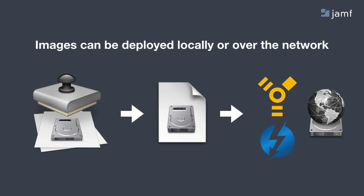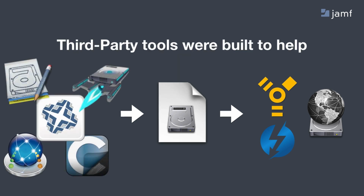So this is sort of the state of things when Mac OS X first came out. And a lot of great third-party tools were then introduced to help automate this process to make it even better. And one of those tools, of course, was from us, Casper Imaging. And there were some other great ones too, like DeployStudio, which is still great and used today, to Carbon Copy Cloner and SuperDuper. Really helps you do these similar things, build an image and then deploy it.